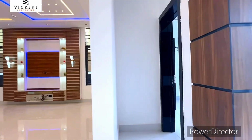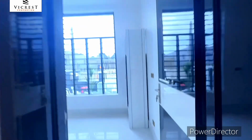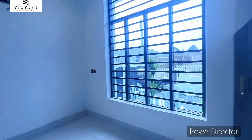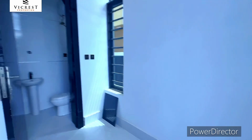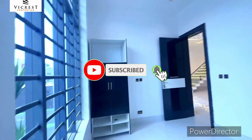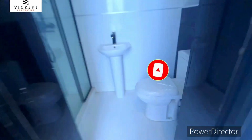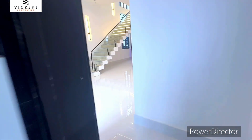we have a bedroom right here on this level. Wow, this is the guest room. It's so beautiful and spacious, with the wardrobe, high roof, indoor speaker. You have a wide window, the high door, toilet and bathroom in the room. So let's quickly move upstairs.